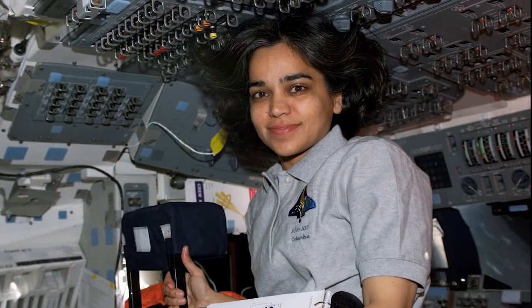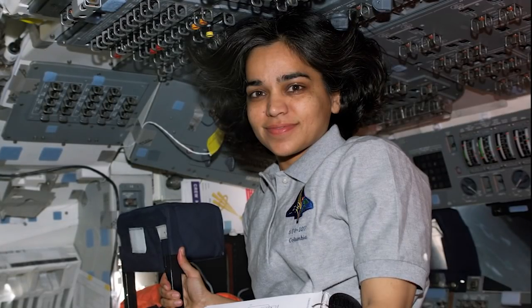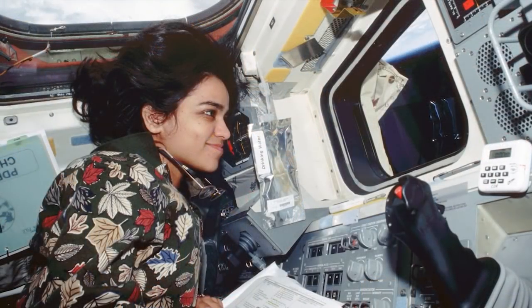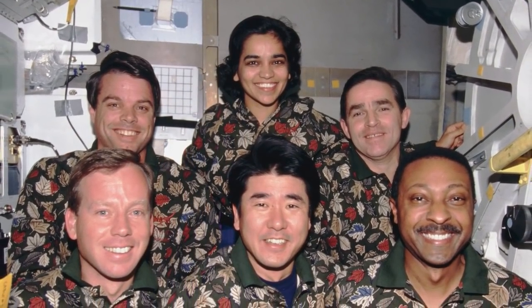We're less than 2 weeks away from launching the next Northrop Grumman Cygnus spacecraft to the International Space Station. The spacecraft is named the SS Kalpana Chawla in honor of the first woman of Indian descent to go to space. In November 1996, Kalpana was assigned as a mission specialist and prime robotic arm operator on STS-87.